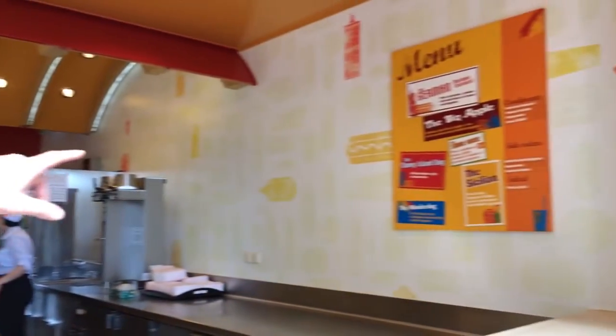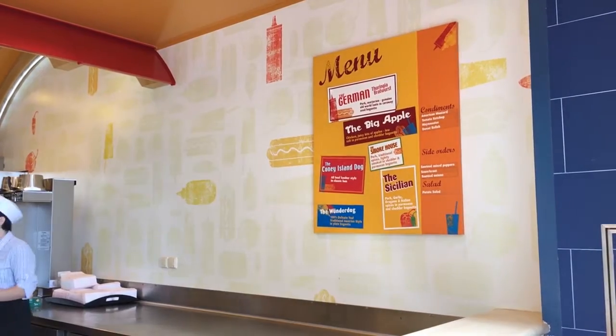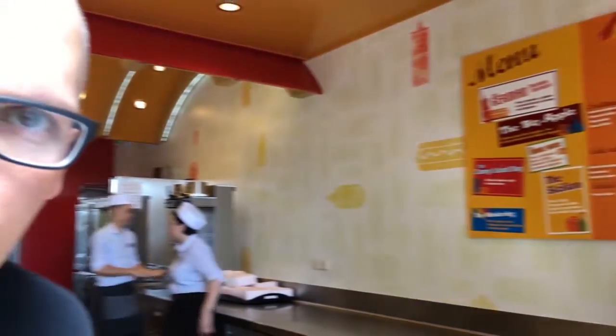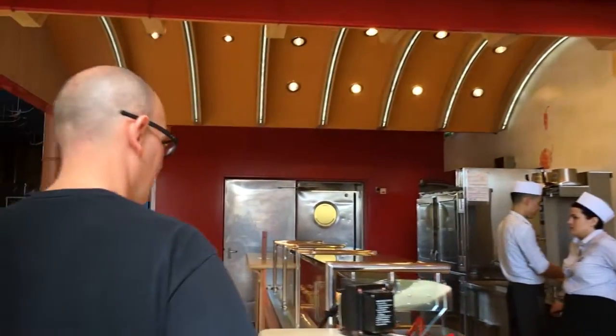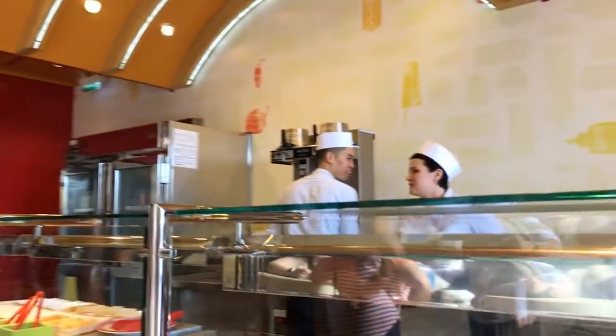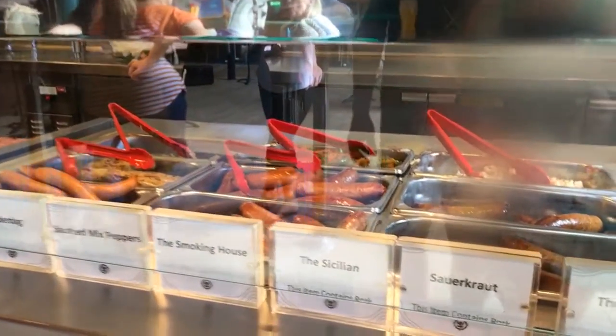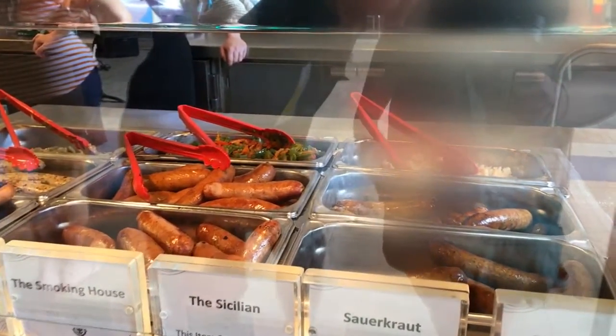All right, here we are, the Boardwalk Doghouse. Remember I said 6 varieties. Take a look at the menu. The German, the Big Apple, the Smokehouse, the Coney Island, the Wunderdog, the Sicilian. You want to see them? Let's take a quick look. You got smell-o-vision?